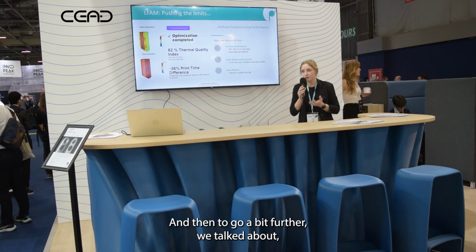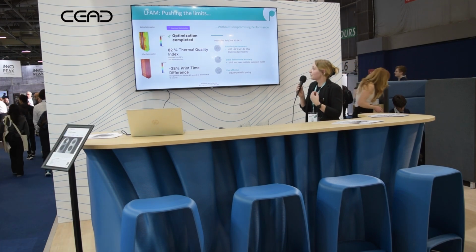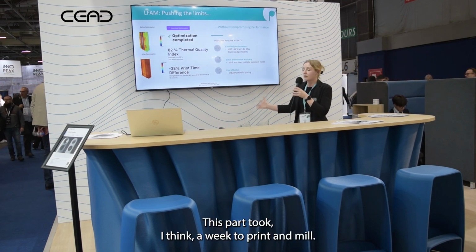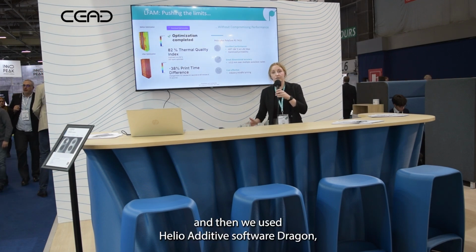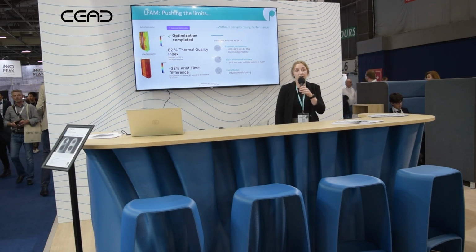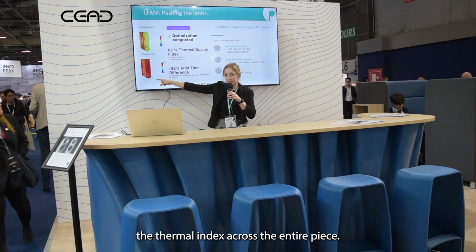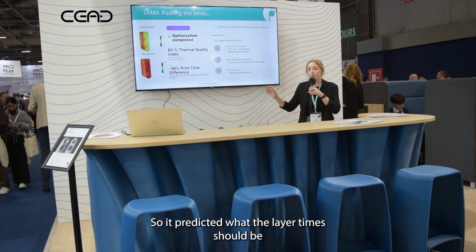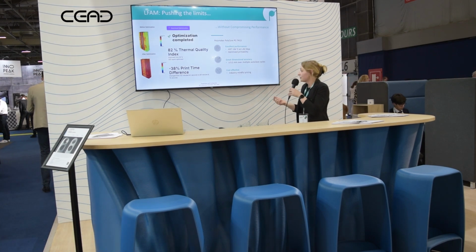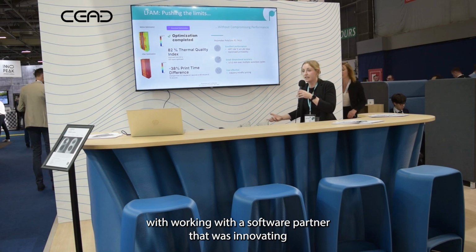And then to go a bit further, we talked about can you have it all? Can you have these properties and also be sustainable and reduce your lead times? To push it a bit further and refer back to our software collaboration with Helio Additive, this part took, I think, a week to print and mill before, and then we used Helio Additive software Dragon, which allowed us to reduce the print time by another 38%. Not only did it reduce the print time, but it also improved the thermal index across the entire piece. So it predicted what the layer times should be to make sure that the part had the best mechanical properties, but also the fastest printing time and quality. So not only did we go faster with LFAM, we went even a little bit faster with working with a software partner that was innovating improvements.